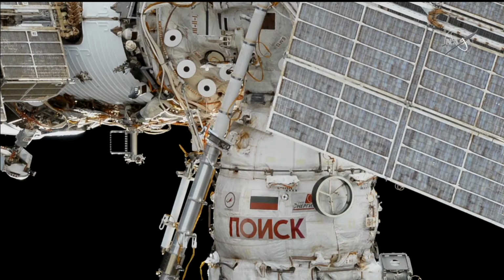This is Mission Control Houston, now 6 hours, 25 minutes into the spacewalk. Artemyev and Matveyev back inside the Poisk airlock. The hatch is still open as they wrap up a few final tasks before getting the green light from Russian flight controllers to close the hatch that will mark the official end of today's spacewalk.